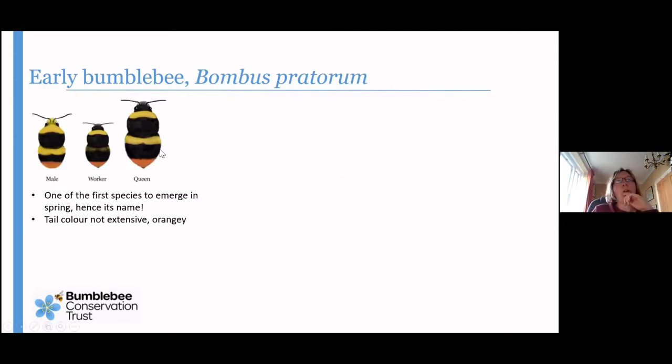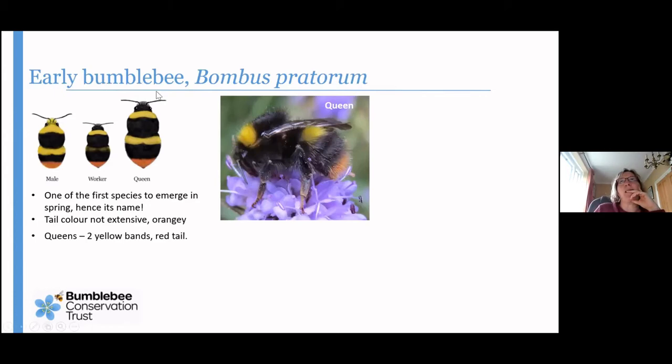So the queen is one of my favourite queen bumblebees, very, very attractive, and one of the first species to emerge in the spring. The tail colour in this species is not extensive, it's only on the very, very tip of the abdomen. The queens have two yellow bands, really bright, not that marmalade colour like in a buff tail, they're brighter, with a little orange tip to the tail, orangey red.